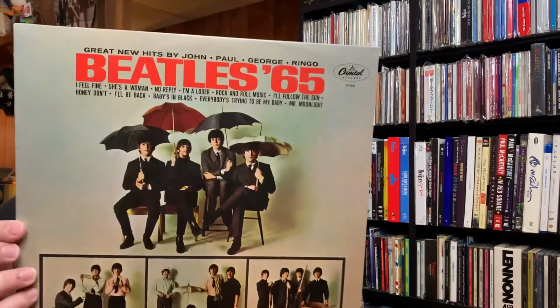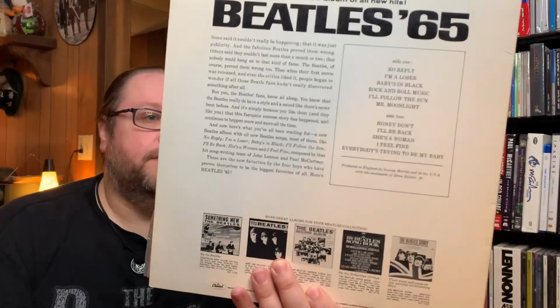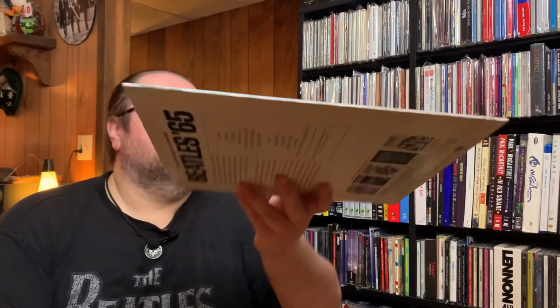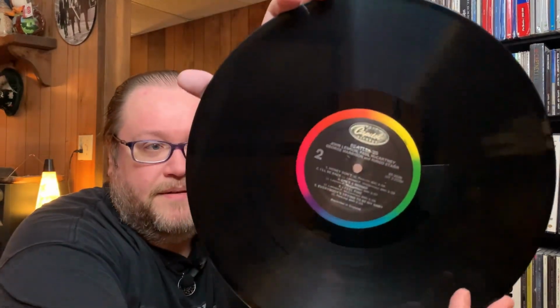Next one, I believe I got this at the same time. Also a mono copy. I got Beatles '65 here. Excellent album, just kind of a chopped down version of Beatles for Sale. Why they call it Beatles '65, and it was released in 1964. And it featured all music from the '64. I don't know. Again, I don't got the sleeve with this one either, but I do believe we are looking at a true vintage 60s edition on the Rainbow label there.